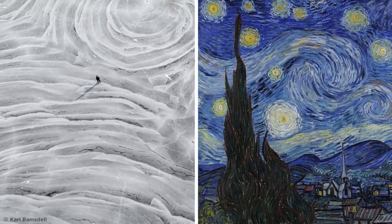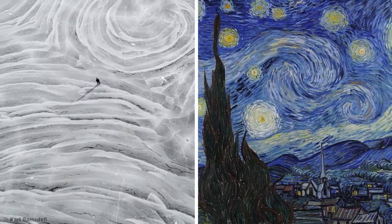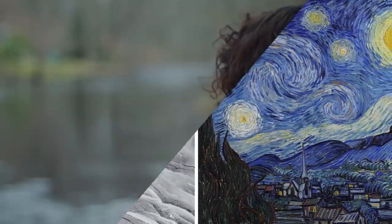Anyone else think this frozen lake looks like Van Gogh's Starry Night painting when viewed from above?